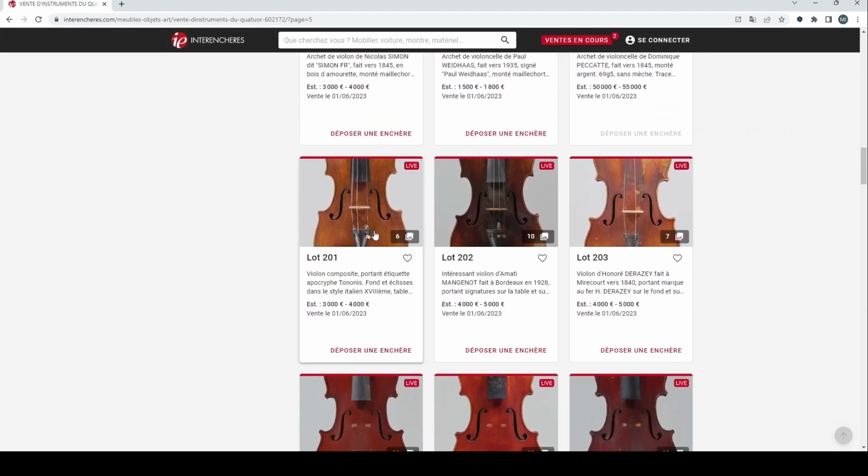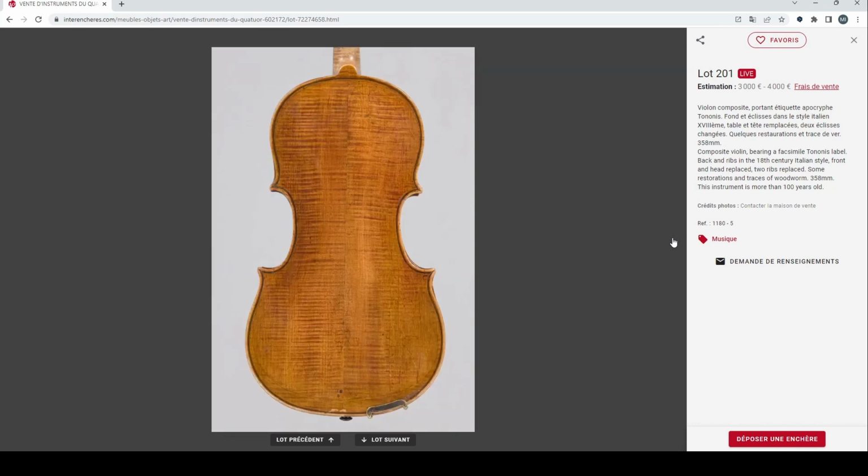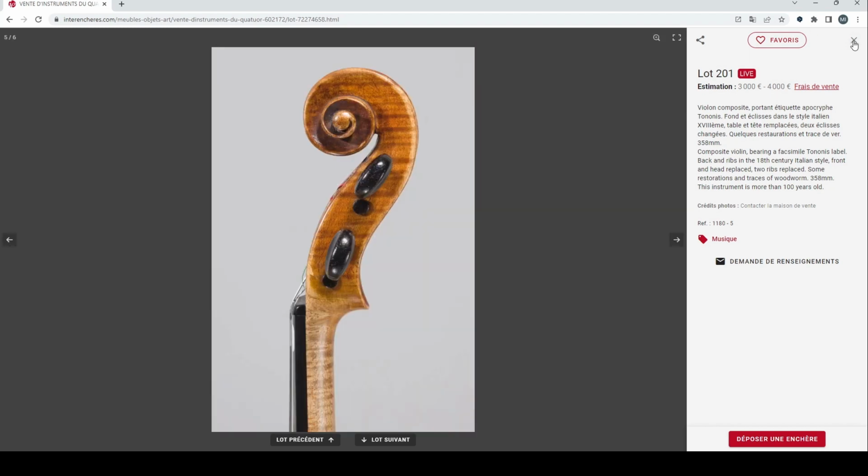Some more instruments here. Let's have a look at this. A composite violin with a Tononi label, 18th century Italian style. Head replaced. That's quite interesting. 324.